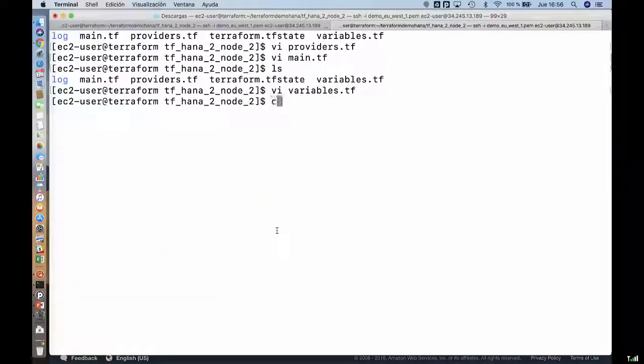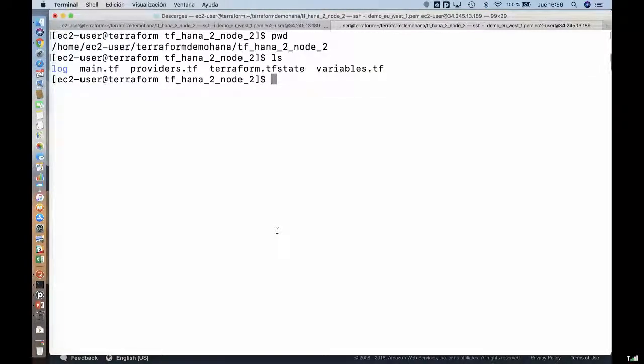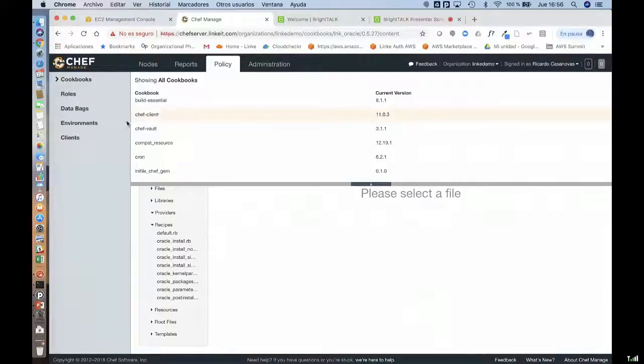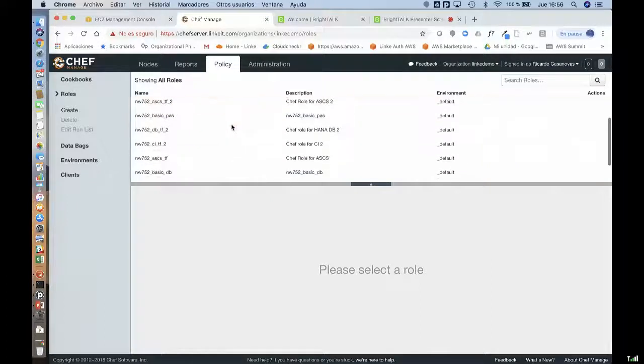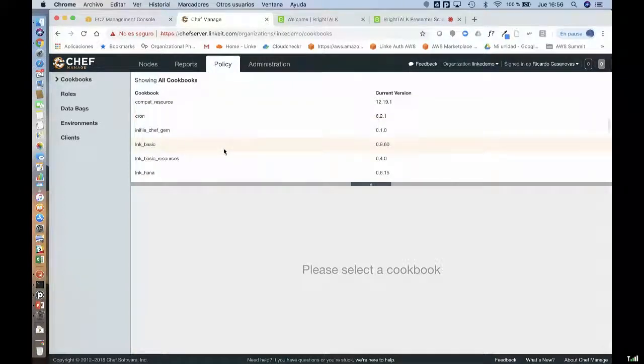Going back here, we have already reviewed all the files and the contents of our Terraform automation that is orchestrating the deployment of the SAP infrastructure. We've seen in our Chef server how we have organized our roles for our different nodes, and we have our cookbooks and recipes set up that deploy the configuration into the different nodes.